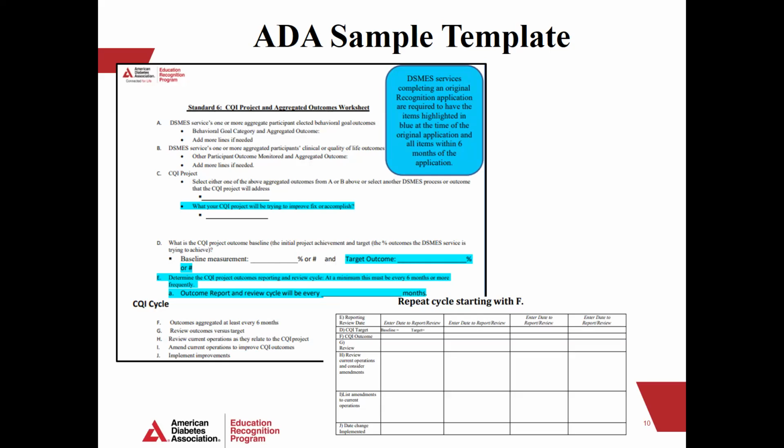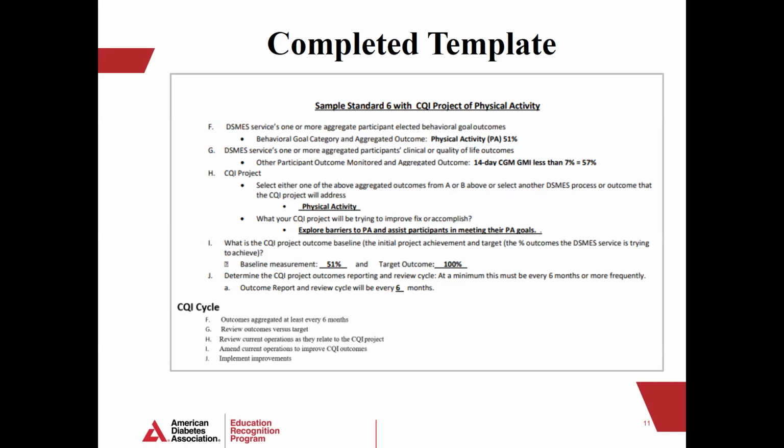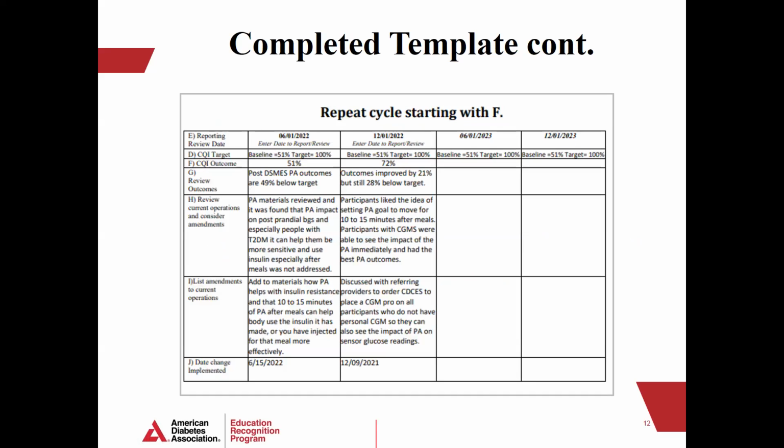It is important, though, to note that DSMES services who are completing an original recognition application are required to have the elements highlighted on this slide at the time of the original application in all items within 6 months of the application. So again, this is a nice template to get you started in your CQI efforts. This slide has a completed template. There's many examples within the QC guide that kind of help you along.